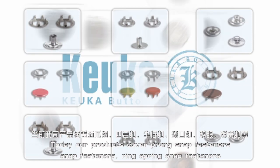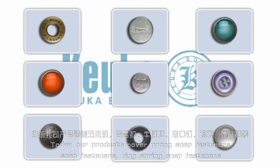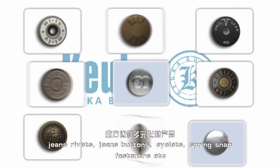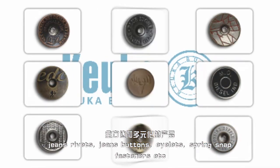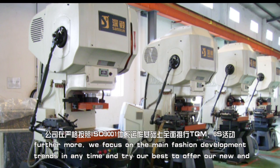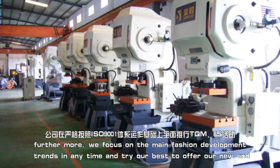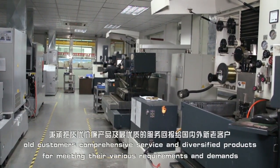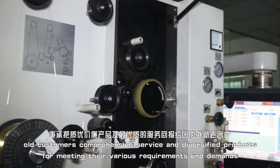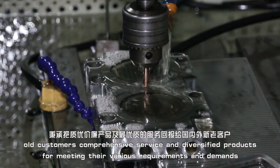Today, our products cover front snap fasteners, snap fasteners, ring spring snap fasteners, jeans rivets, jeans buttons, eyelets, spring snap fasteners, etc. Furthermore, we focus on the main fashion development trends at any time and try our best to offer our new and old customers comprehensive service and diversified products for meeting their various requirements and demands.